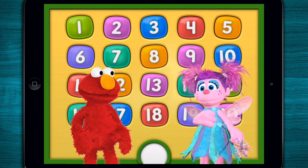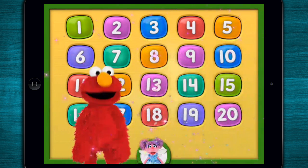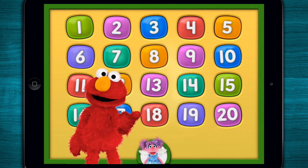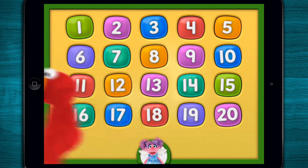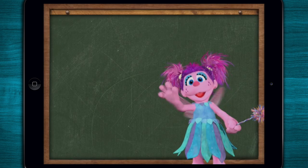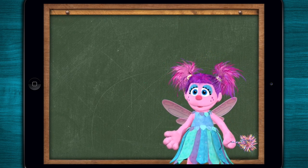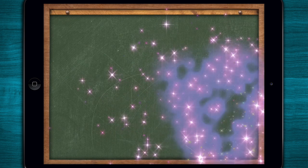If you want to play number games with me, I'll be right over here. Wow, cool. And if you want to have number fun with Elmo, tap on a number. Hey, you found me. Let's have some fun with numbers.